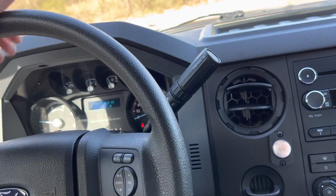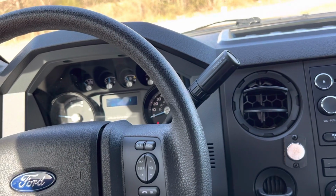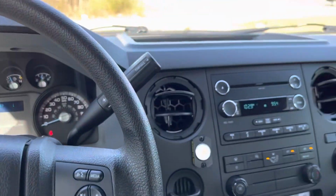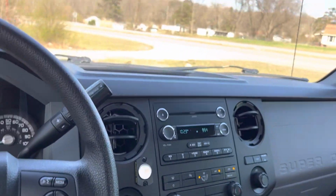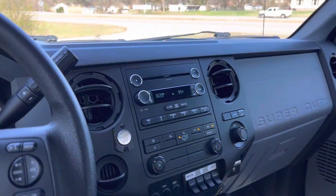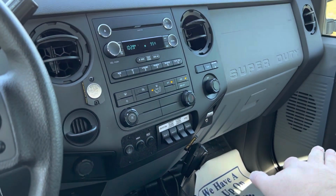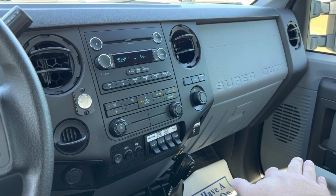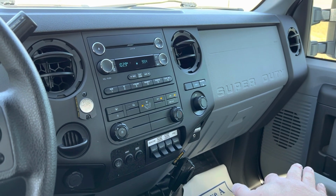Tow trucks are really hard to find right now, and they're really hard to find with 9,000 original miles on them. So, don't wait. This thing probably won't last too long, especially being a four-wheel drive. I guess that's about it.